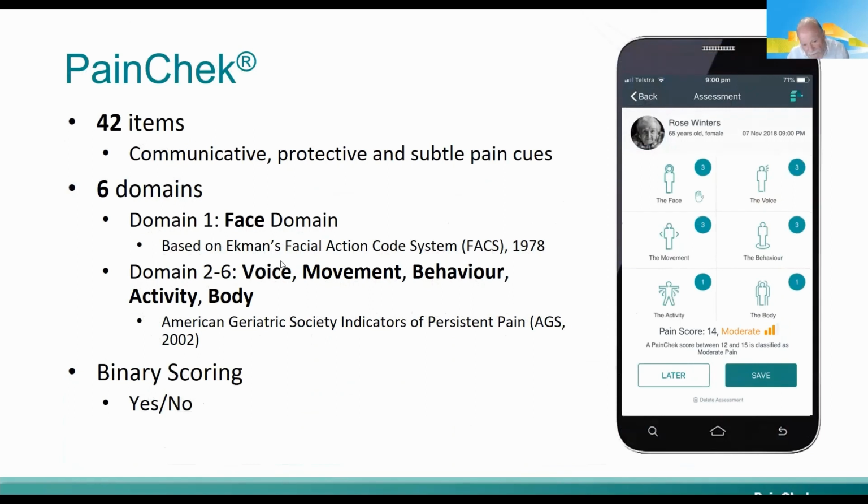Then there are 5 other domains: the voice, movement, behavior, activity, and body. And the items within those domains are based around the American Geriatric Society indicators of pain in people with cognitive impairment. And there is a binary scoring system. So if an item is present, a behavior is present, it's given a 1. If it's not present, it is a 0. And in doing that, again, we reduce subjectivity because now the user does not need to determine the intensity of a particular observed behavior.